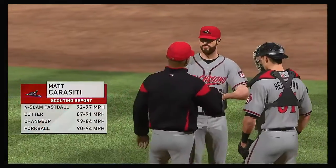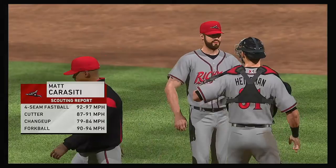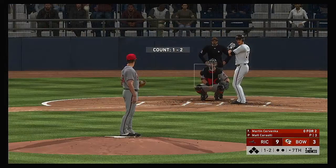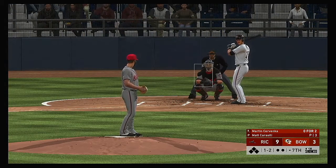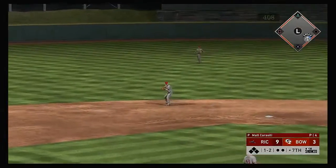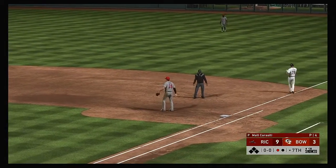Matt Caracitti gets the call from the pen to take over on the mound and start the home seventh. Number 63. Into the box now, Martin Cervenka. It's been an 0-for-2 effort for him to this point. It doesn't look very promising so far in this one as we move into the later innings. Down by a bundle, it's time to get some base runners and hopefully a long ball to get them back into this one. And that's the first down.